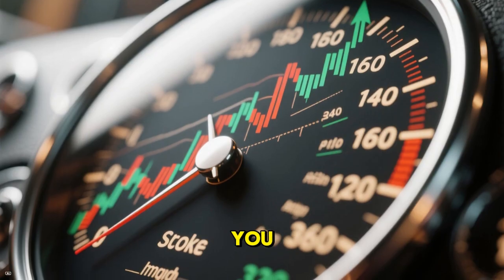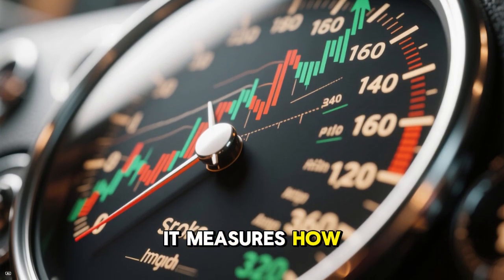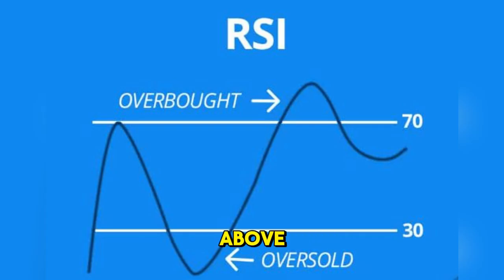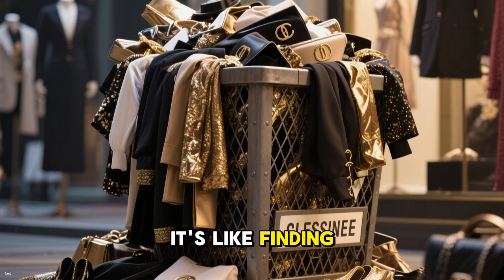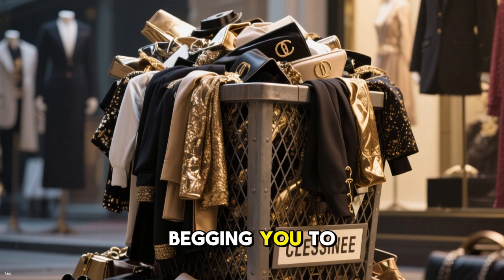Let me break it down for you. The relative strength index is like a speedometer for stocks. It measures how fast and how far prices have moved. When that needle hits 70 or above, it's like a stock's gone and partied too hard. It's overbought and due for a hangover. But when it dips below 30, that's when smart investors perk up. It's like finding designer clothes in the clearance bin. The stock's oversold and practically begging you to take it home.